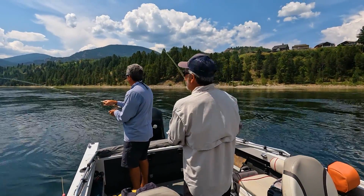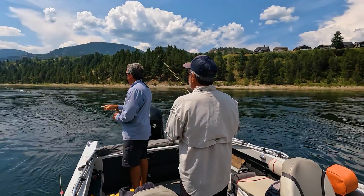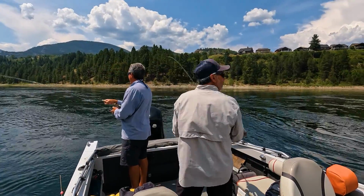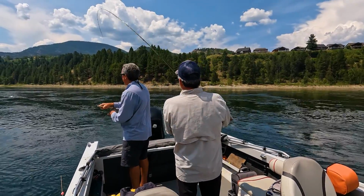My guy's gone again. Oh, is it? Yeah, how come your guy's bolting? Well, my guy's come in. Because I'm casting way out. Oh, because you're out further back here. Yeah, I'm fishing up at the front. No, I'm getting him on the outside.